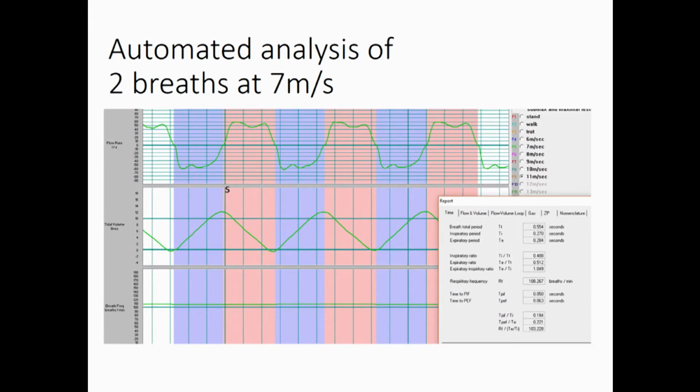There's some automation built into this whole process, so we can actually zoom in and take a look at a couple of respiratory samples and do some more in-depth analysis. This is the sort of data that you would get in a human pulmonary laboratory, which is fairly in-depth information.